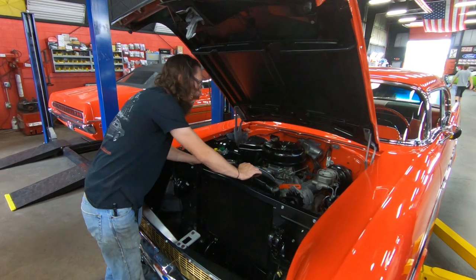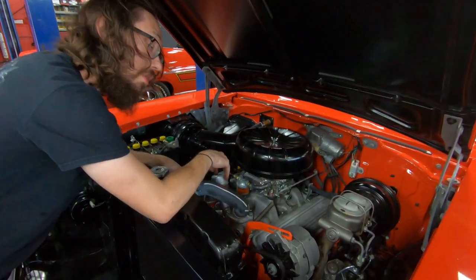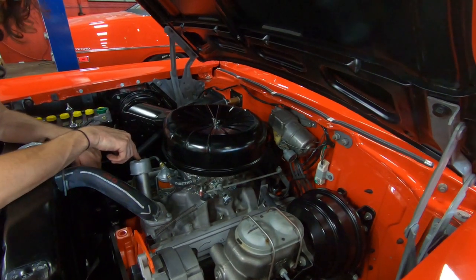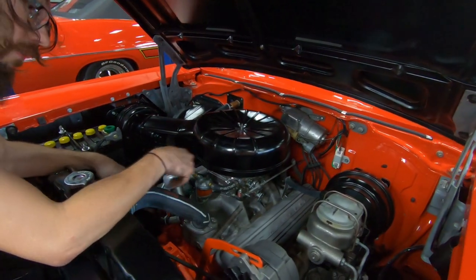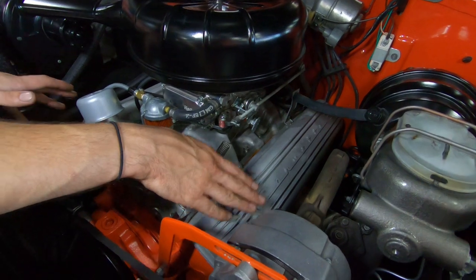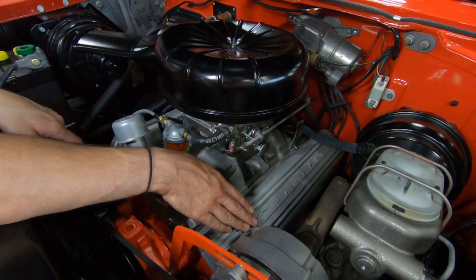Okay guys, underneath the hood, this is not the 283 that these cars originally came with. This is actually a 327 cubic inch engine, 1962 model year, kind of late in 1962, judging by the casting date at least. I've had the valve covers off of it. It does have a hydraulic flat tappet camshaft with OEM style valve train components.